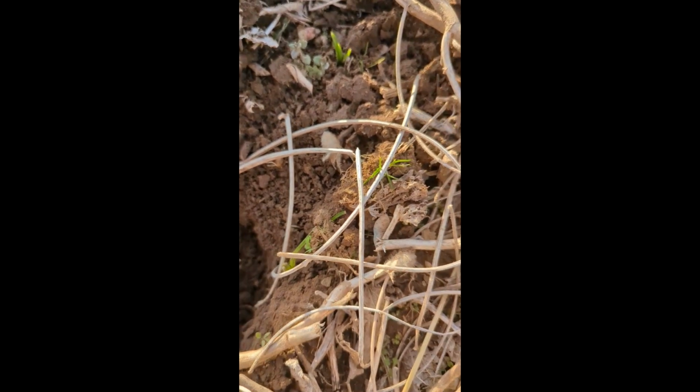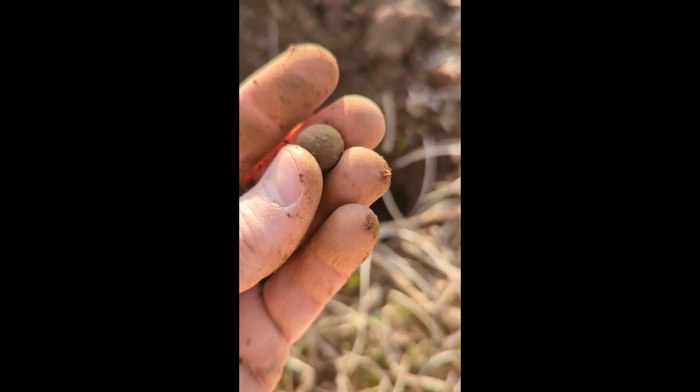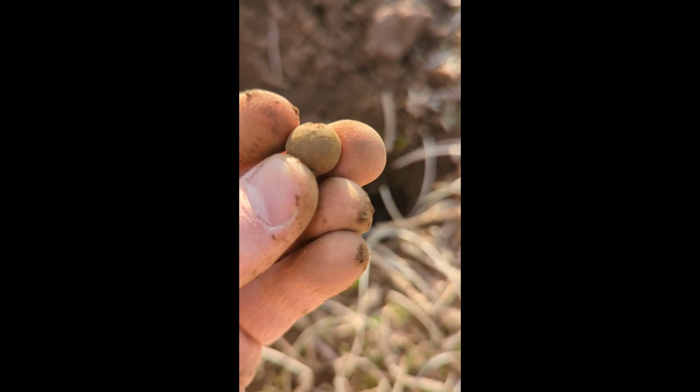Did it fall back in the hole? Oh, there it is. Anyways, this is what I keep finding here. This is what I think was made here.